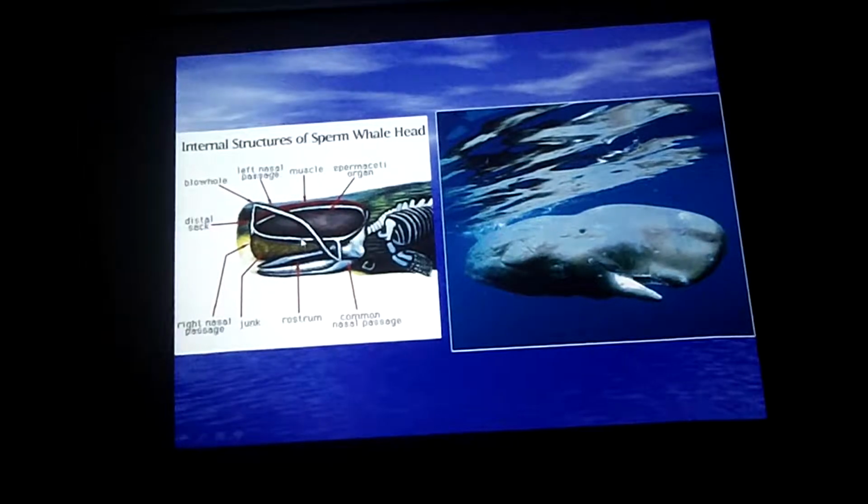Whale, what are you going to do? That's a bad joke, wasn't it? Anyway, I cracked myself up. Phew. So what was I talking about?